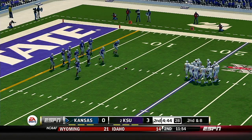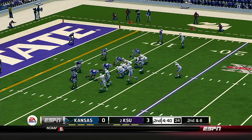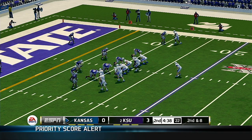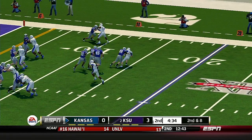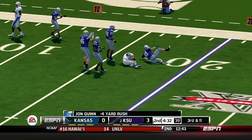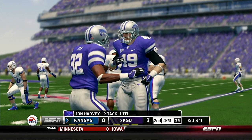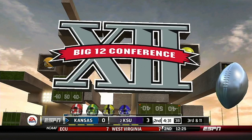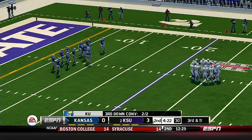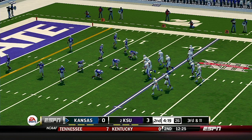And this is the ninth play of the current drive. The D-line did a good job of nullifying the blocks up front, and that allowed the linebacker to roam free and make the tackle in the backfield. They've been 2 for 2 on third downs on this drive, and they'll try to convert again here.